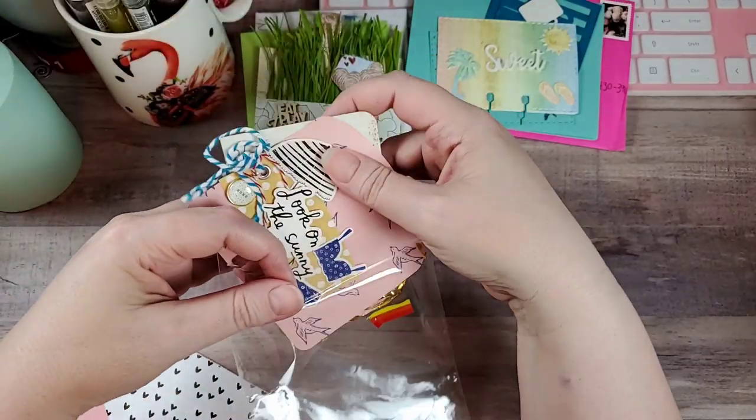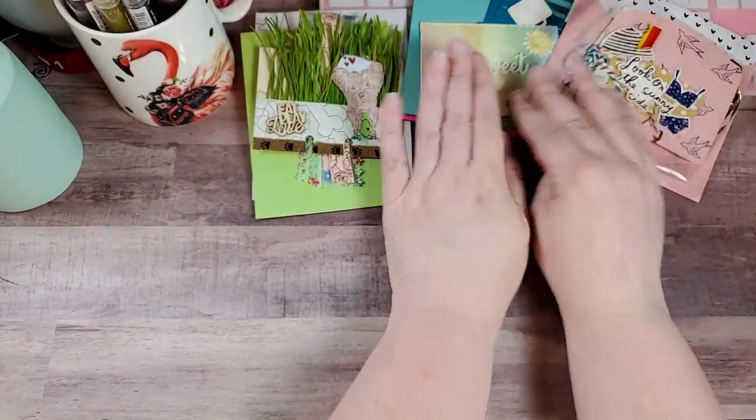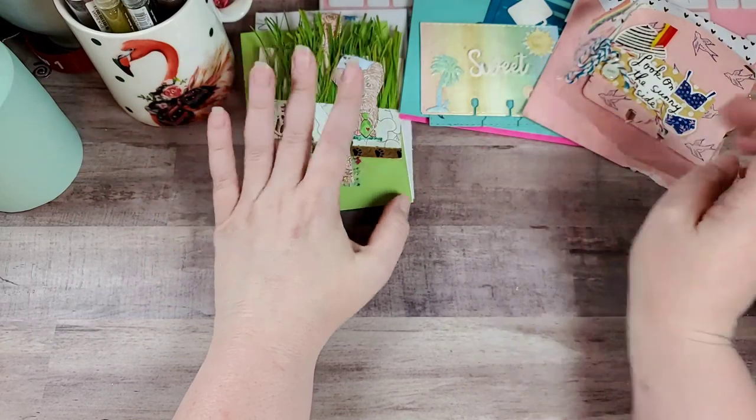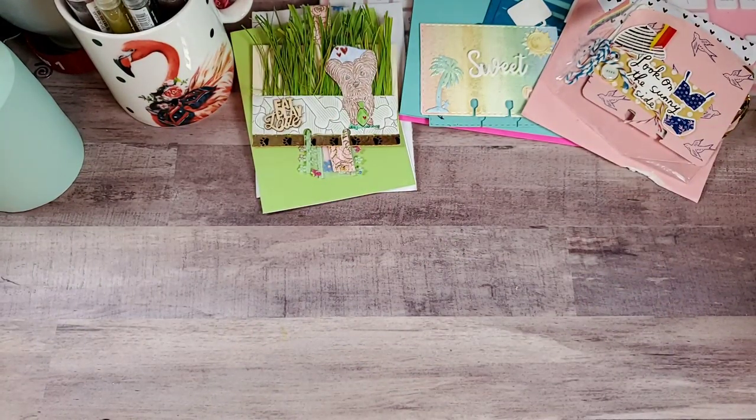This is adorable. So another awesome card. Look at that. Beach theme. We got outside and grass. We're on a roll. Now we have Naomi Shed from Missouri.